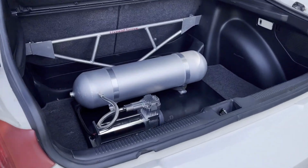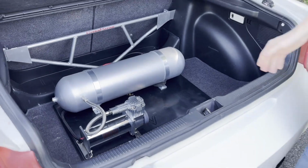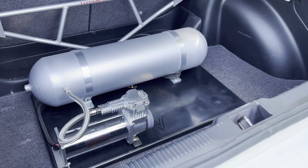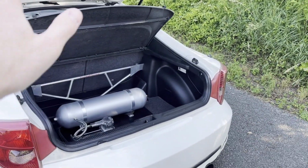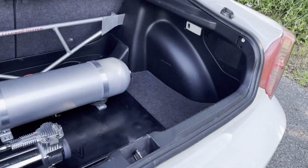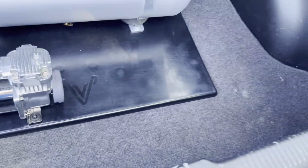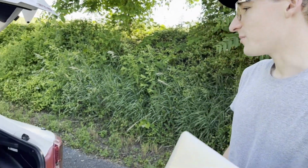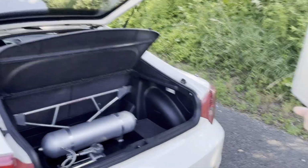That's an air compressor and a tank. This is just exactly what came with the kit, the base plate and all. At some point, I think I'd like to get rid of that base plate and make it more integrated in the trunk. But for now, I do like the stock carpet look. It would be nice to keep that, maybe just bolt it to a plate that has that stock carpet on it. I like the stock carpet look. That's the air suspension.